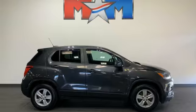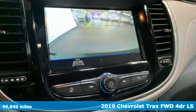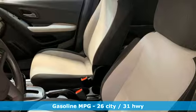Here's a 2019 Chevrolet Trax. Fun to drive, easy to park, this Trax simplifies your life and helps you explore your adventurous side. And it comes with all the amenities you need.